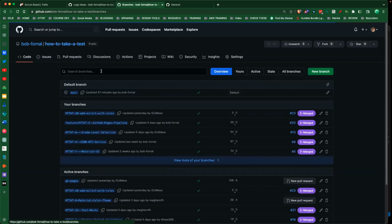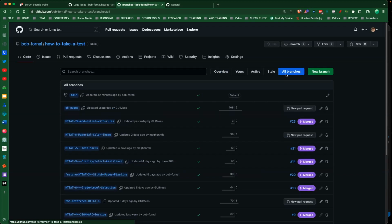We have 15 branches. Probably ought to start cleaning up the branches. This is something I do too. All right, so let's see what we have in all branches. And it should stand out as something like this, where there it is, color theme. So yeah, it's never been merged.